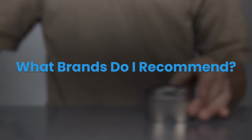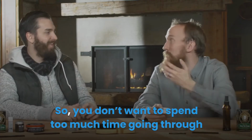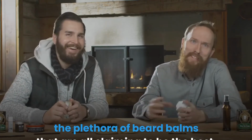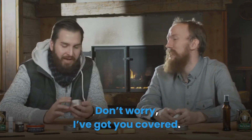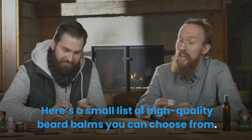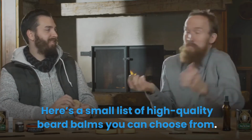What brands do I recommend? So, you don't want to spend too much time going through the plethora of beard balms that are all claiming to be the best. Don't worry, I've got you covered. Here's a small list of high-quality beard balms you can choose from.